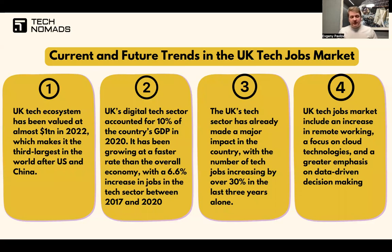So the second trend is that the UK digital tech sector accounted for about 10% of GDP in 2020.